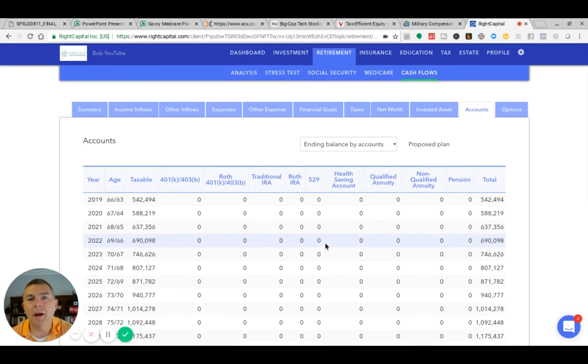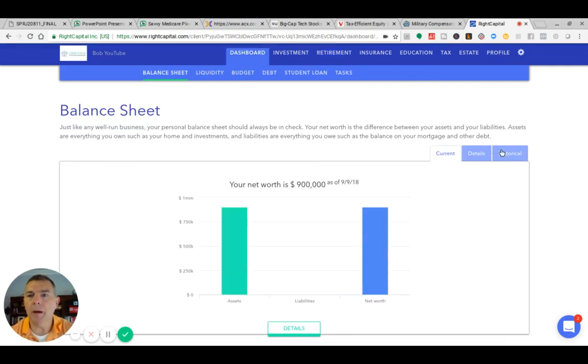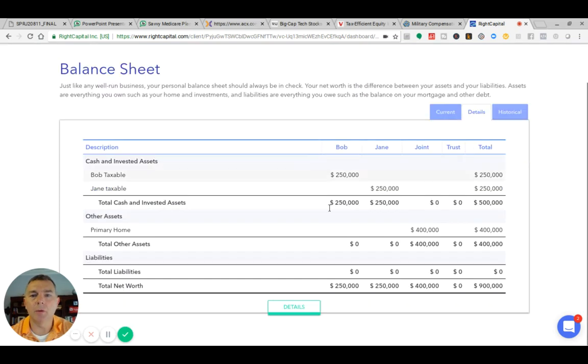Lastly, I didn't talk about this because the system won't allow us to do that, where you have a step up in basis. But remember what happens here, we go to dashboard. When Bob dies, whatever this is worth at his death will be inherited by Jane with 100% step up in basis, which means whatever this value will be, Jane will get 100% of it, and it won't be taxed at all because it's what's called a step up in basis. We're not showing that in the system because I haven't figured out how to get the system to show it. In fact, I don't think it can.